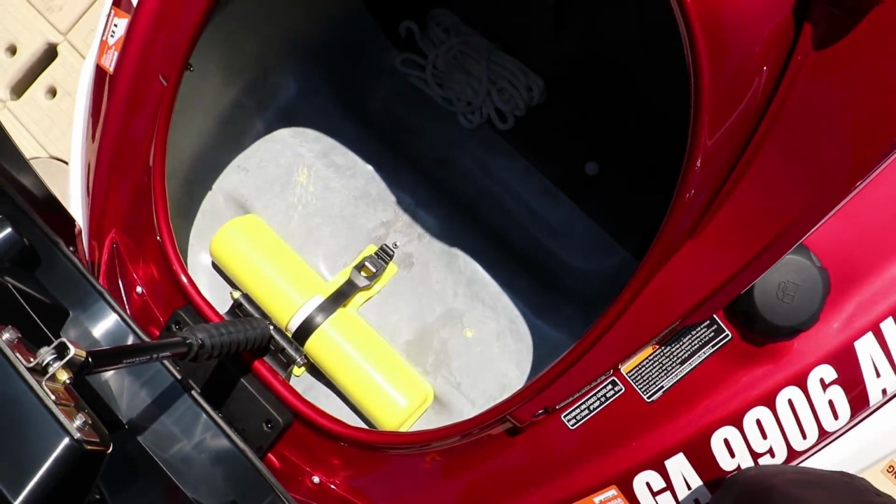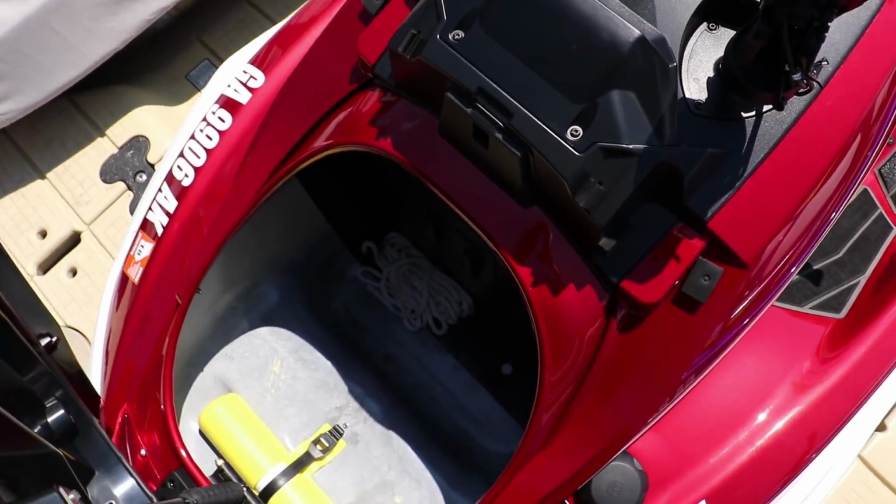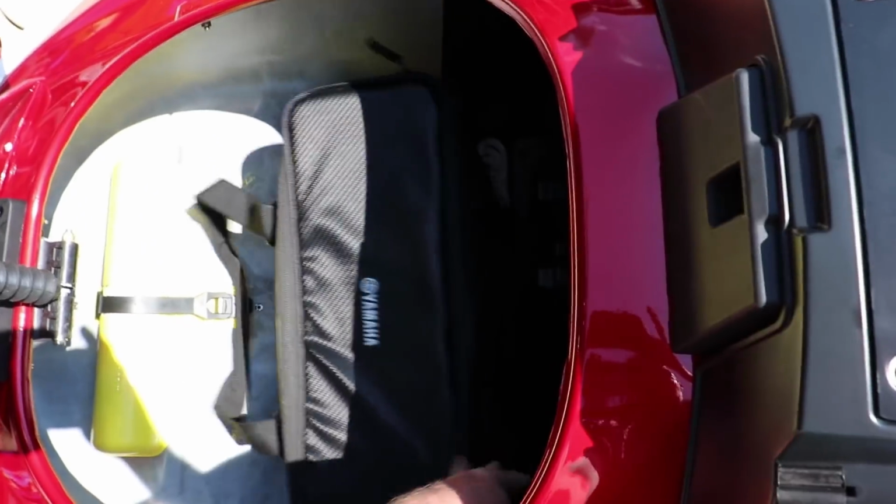A neat addition to the front storage is a relief in the floor that Yamaha has put in to integrate a soft-sided cooler that can hold up to 24 cans of soda.